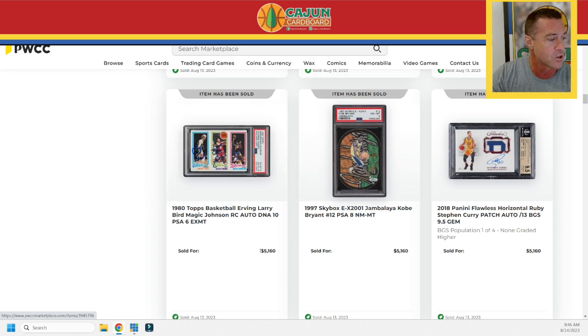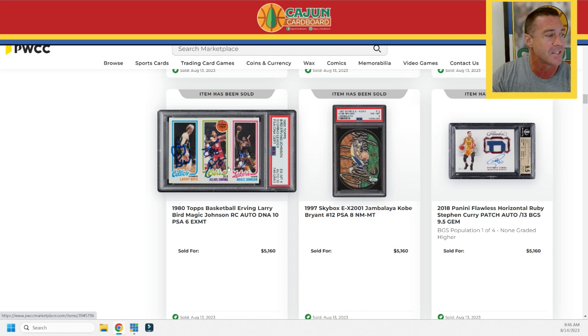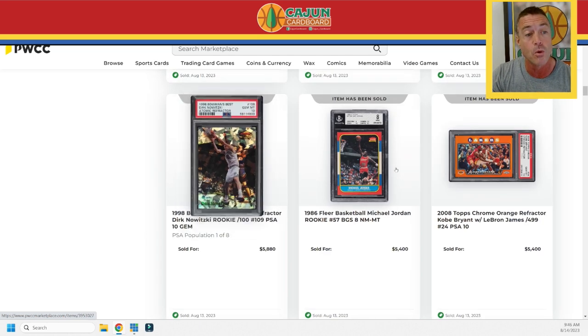Bird Magic scoring leaders card does 5,160. The card's graded a 6. The autos are graded a very important 10.